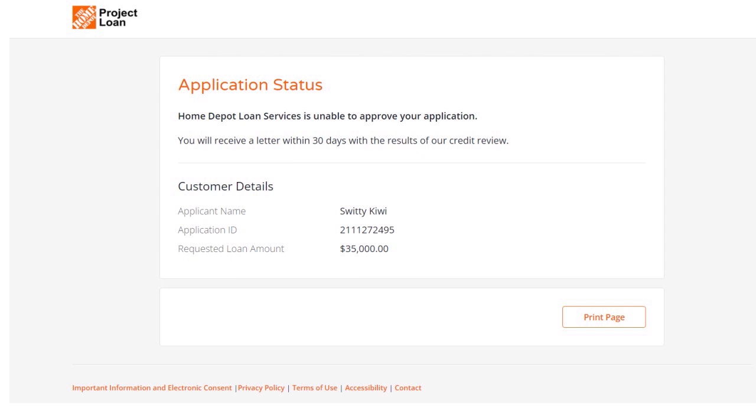The process is kind of similar for the business credit card, whether it is for the Home Depot commercial revolving charge card or the Home Depot commercial account credit card. But we're not going to do this in today's conversation. It's just a little too much, but at least you have an idea.